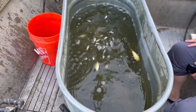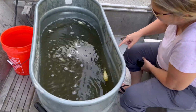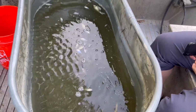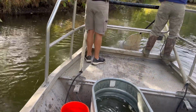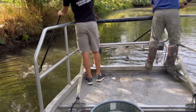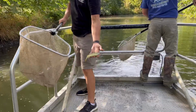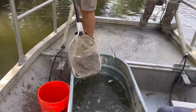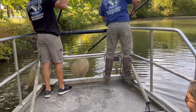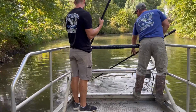Not looking good for the bass when you got all kinds of little stuff like that. What are those? Those are actually like green sunfish hybrids, little bluegills, all kinds of mixture of little stuff. Well, this is an interesting one for sure. But that's a tanker green sunfish right there. So far we're at tanker bullhead and tanker green sunfish, but not exactly what you're looking for to create a fishery that's fun to fish in consistently.